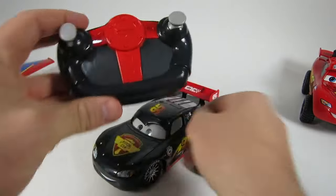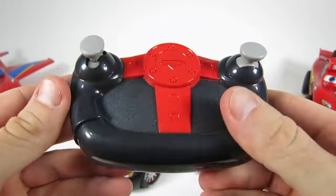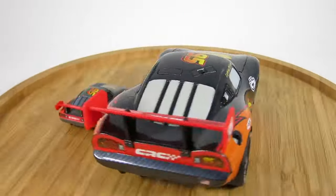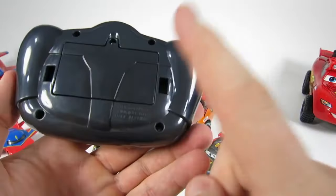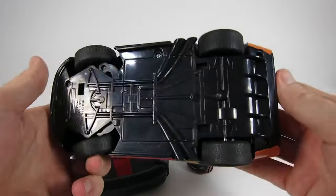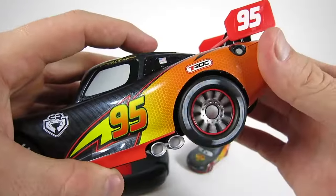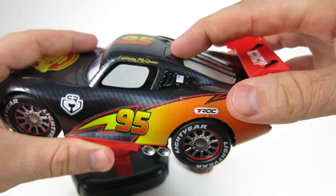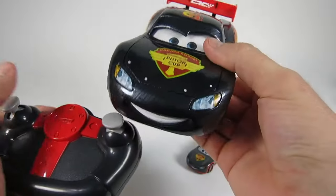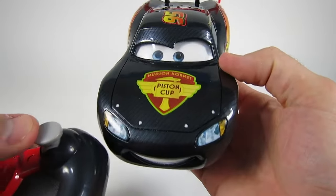It comes with a remote control that has forward, reverse, left, and right, and has turbo power. And here's a size comparison between the little carbon fiber and the big carbon fiber Lightning McQueen. Okay, let's put batteries in the remote and in the car. The button on top turns them on or wakes them up to the infrared remote. When you steer on the remote control, Lightning McQueen also moves his eyes left and right.